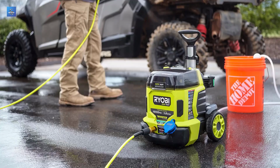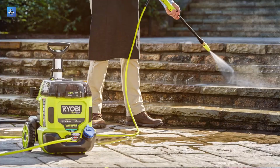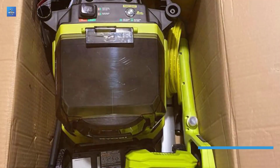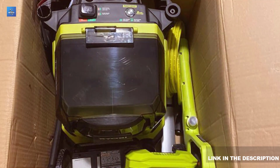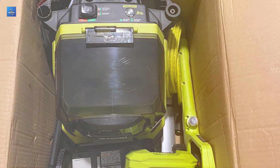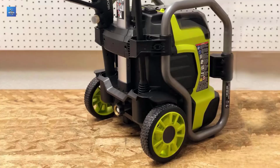With a maximum pressure output of 1500 psi and a flow rate of 1.2 gallons per minute, GPM, this pressure washer is perfect for a wide range of cleaning tasks, including decks, patios, vehicles, and more. It's compact and easy to transport, making it ideal for on-the-go cleaning. The 20-foot high-pressure hose provides ample reach, and the included 36V lithium-ion battery ensures extended runtime, allowing you to tackle larger cleaning projects without interruption.